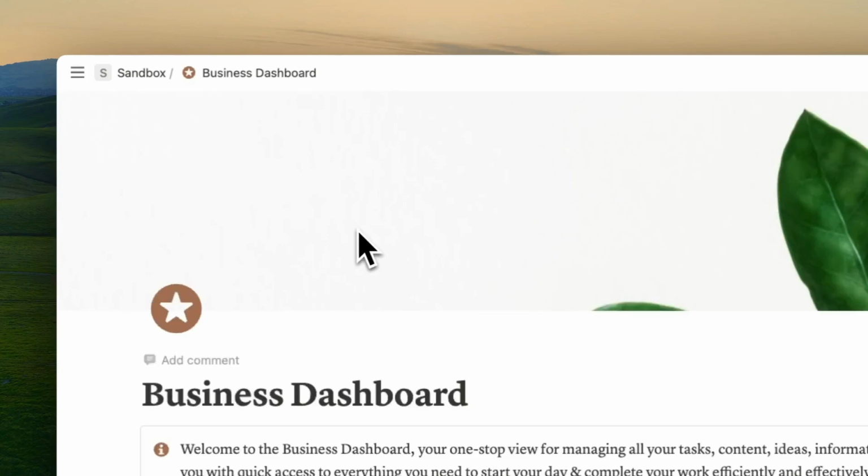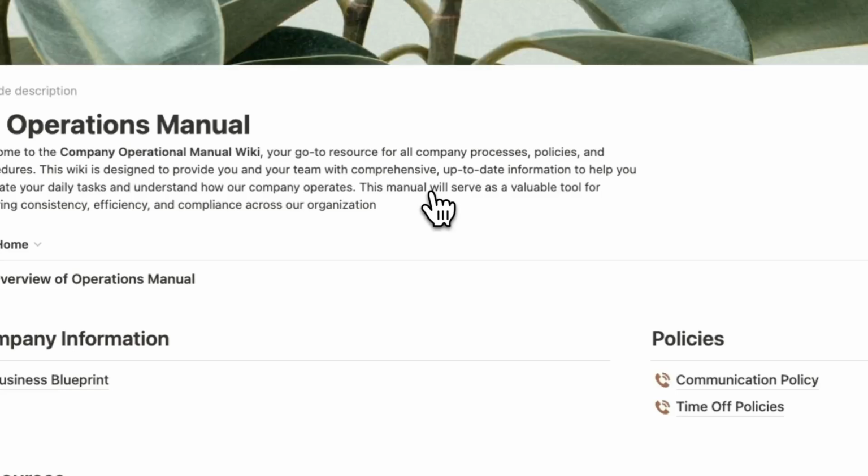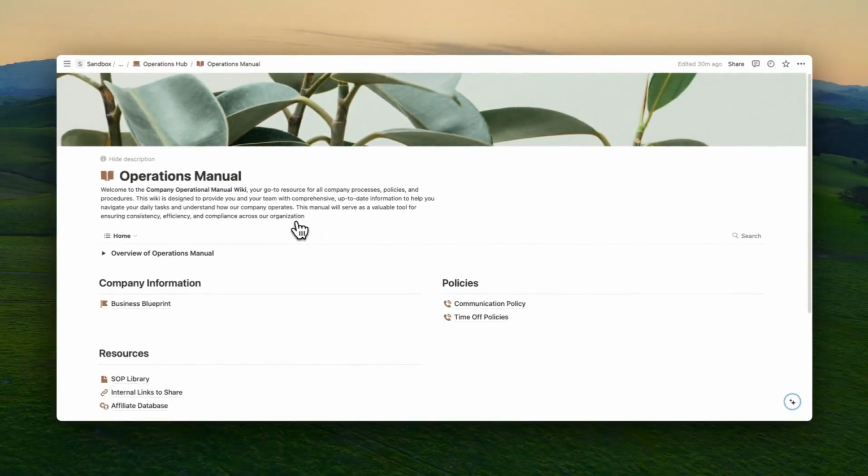In addition, in our operations hub, we have our operation manual. This is going to be your go-to resource for all your company's processes, policies, and procedures. It's designed to provide you and your team with comprehensive and up-to-date information to help you navigate your daily tasks and understand how your company operates. So it makes onboarding new team members or outsourcing to subcontractors a breeze, and it's going to help ensure consistency, efficiency, and compliance within your organization.